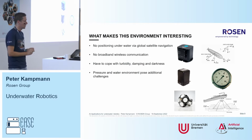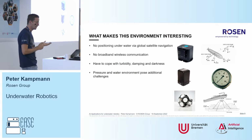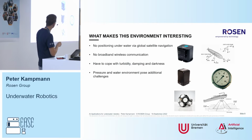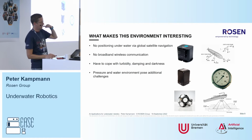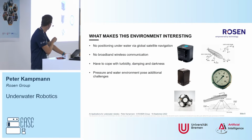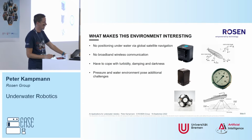Localization, I was talking about that for quite some time already, so GPS doesn't work. We have these black boxes here. These are fiber optic gyros for the 3 degrees of freedom for the rotational part. And you're using this kind of technology called the Doppler velocity log. It's sending sonar pulses from these 4 piezo transducers to the seafloor, and you're measuring the runtime and the difference between the runtimes, and you're getting the travel over the seafloor, as long as the seafloor is within reach of these sensors. Then you combine this with a pressure sensor, and then you have your environmental data that you use.